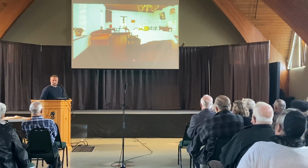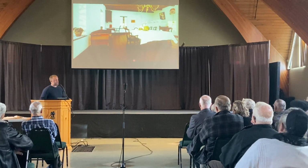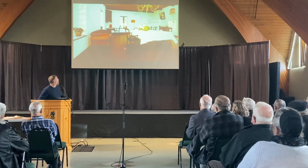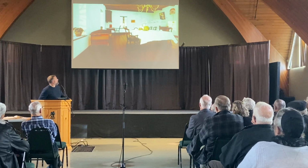Here's an interior scene. We won't dwell on that long. It just shows the normal features of a well-kept Mennonite house. With, of course, here I show a later Tsar, but many of them had the picture of the Tsar on the wall.